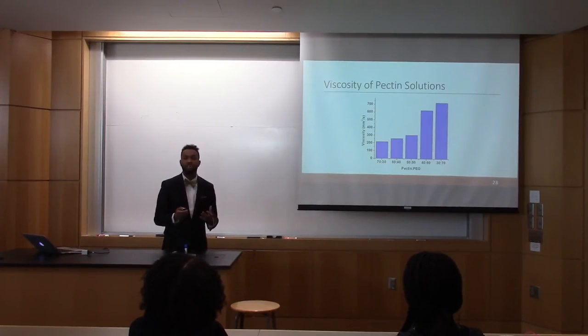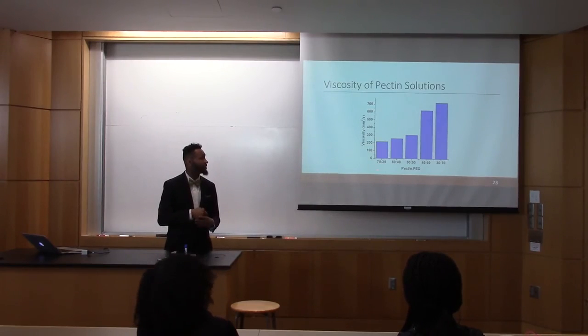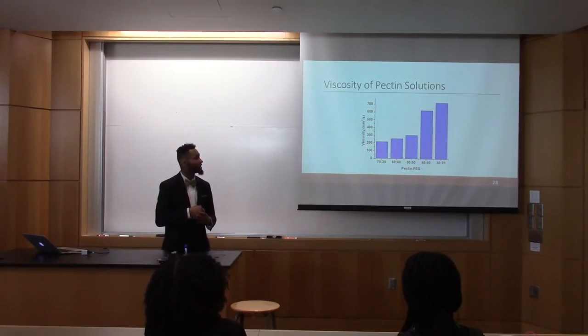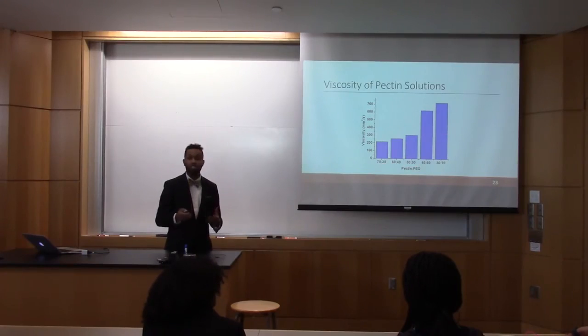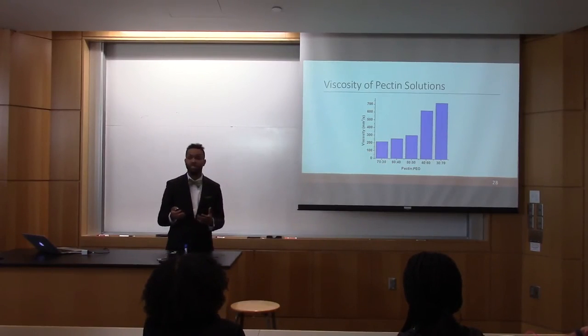We then want to do some characterization of these different solutions. In this graph, we have pectin to PEO ratios on the x-axis from 70-30 to 30-70, and on the y-axis, we looked at the viscosity of each of these solutions. As you can see, the more polyethylene oxide that's added, the more viscous the solution. The concentration of these different solutions affects, as I mentioned, the different types of fibers and electrospun matrices I can create.